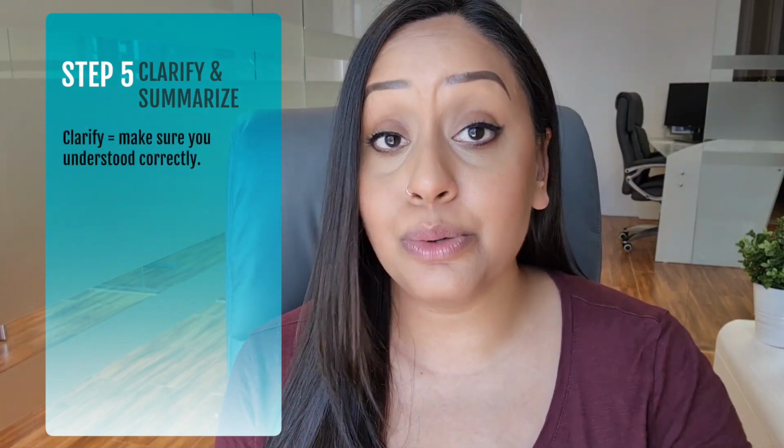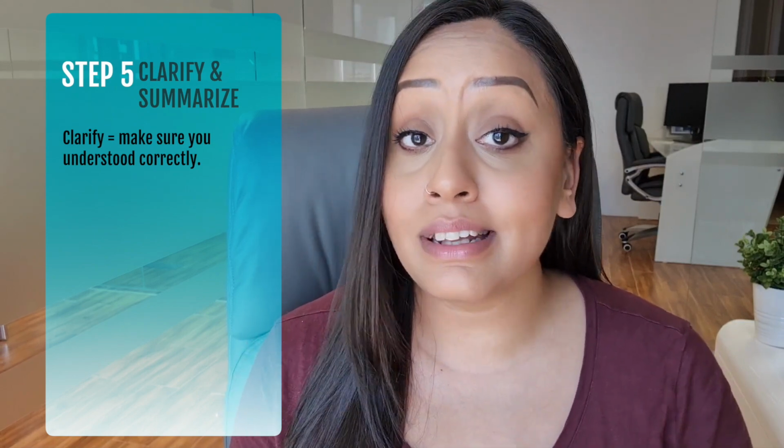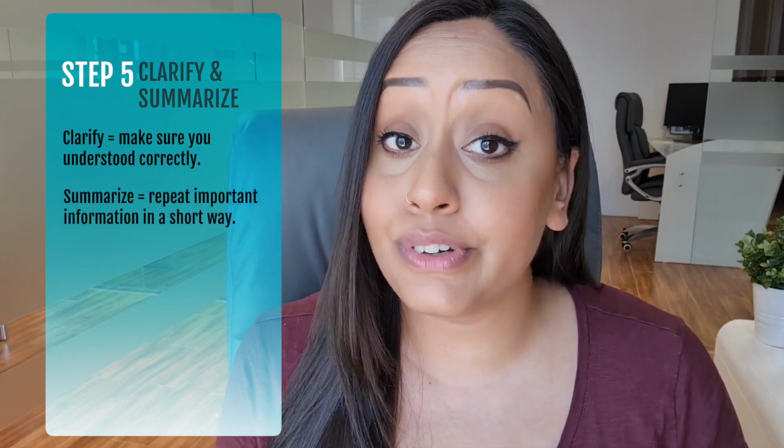And step 5 is to clarify and summarize. Now, clarify is a verb that means to make sure that you understood, okay? To make sure that you understood everything correctly. And summarize is just to repeat important things, but in a shorter way or in a shorter version.